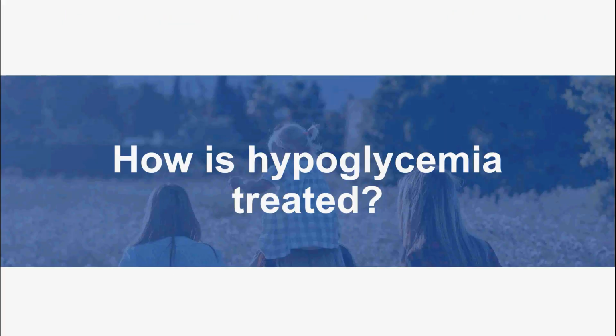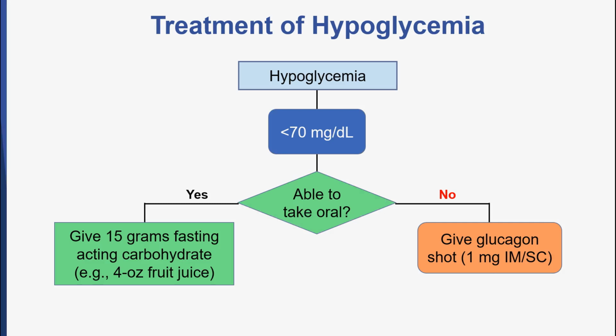So how do you treat a low blood sugar? Treatment of hypoglycemia is for when blood sugars are under 70 by definition. If you are able to take oral or not take oral, that's going to determine the next step. So if you're able to swallow and keep glucose down, we recommend giving 15 grams of fast-acting carbohydrate, and that would be maybe 4 ounces of fruit juice as an example.